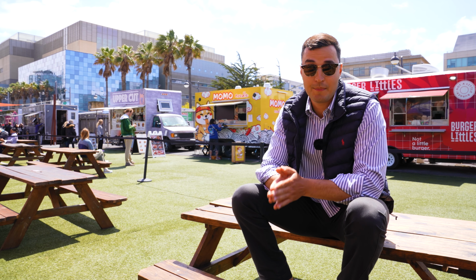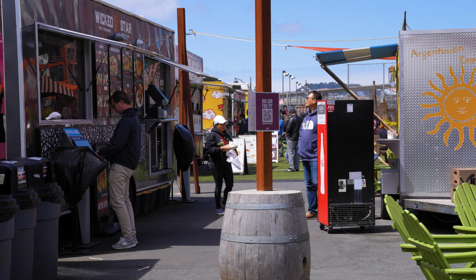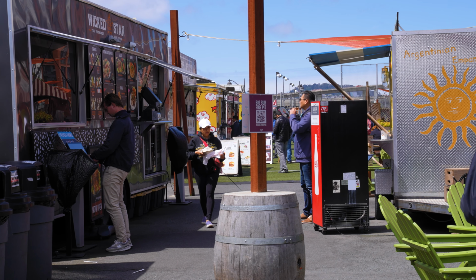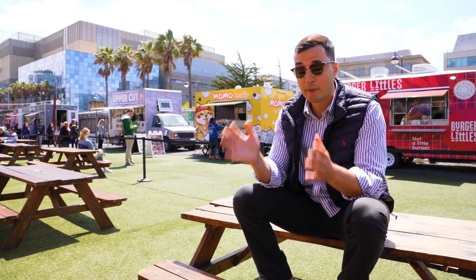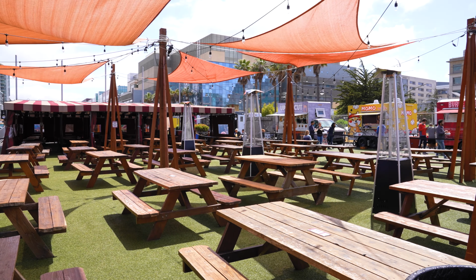All right, guys, so we are over here at one of the coolest attractions in all of Mission Bay, and that's gonna be Spark Social. You're always gonna find this place packed out for lunch because there's some amazing food truck vendors that they're constantly rotating here. Now, Spark Social has two sections, this one and a front one, where you can actually reserve little teepees for private events, so that's pretty cool.